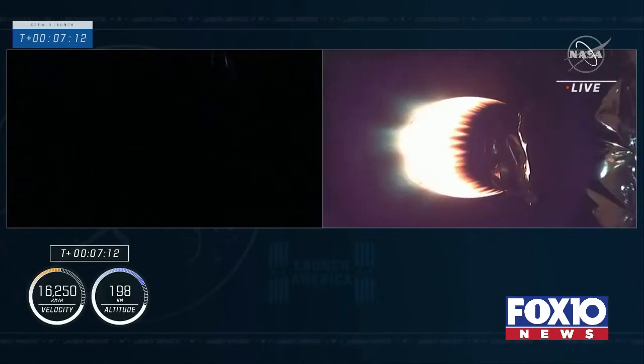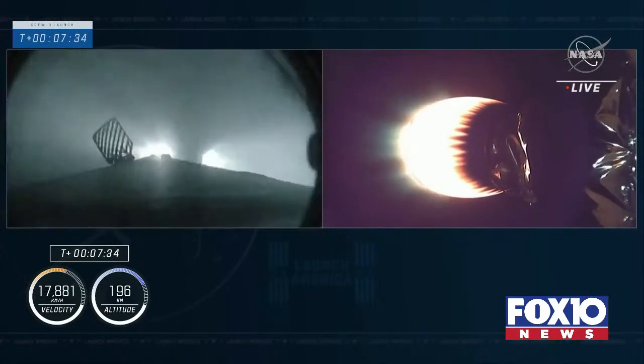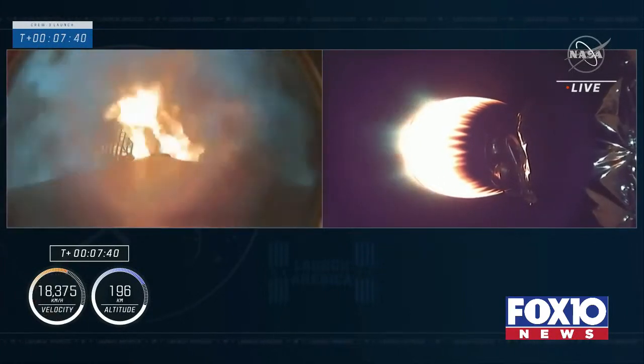That next milestone coming at 7 minutes and 30 seconds will be entry burn start. Currently waiting for the call out from the SpaceX propulsion responsible engineer that the 3 Merlin 1D engines have lit to begin slowing down the first stage prior to entering the Earth's atmosphere. Stage 2 FTS is safe. Stage 1 entry burn is in startup. We've heard stage 1 entry burn is in startup.